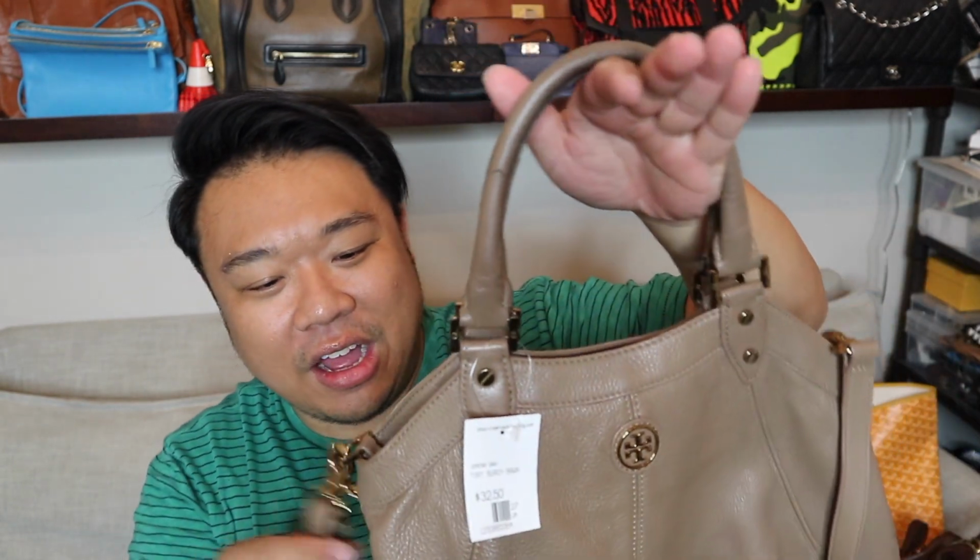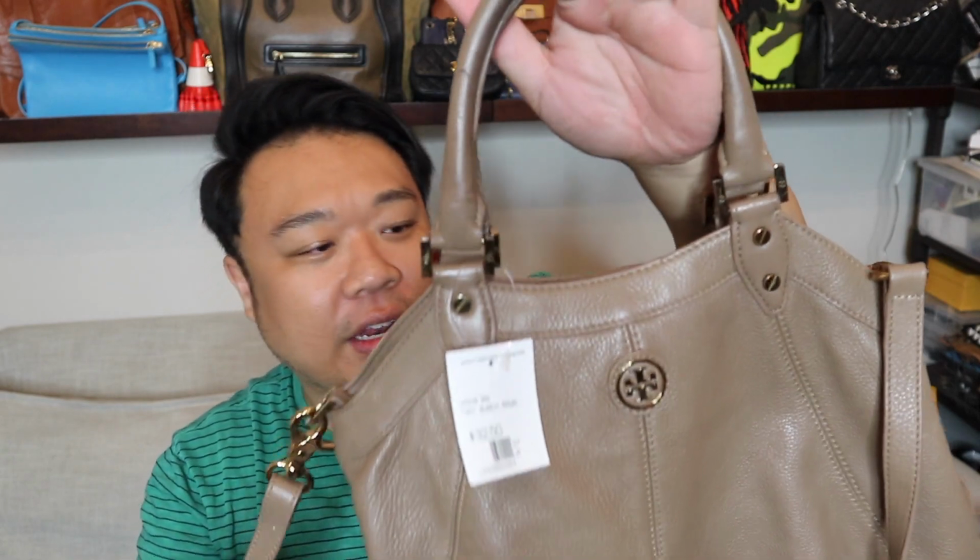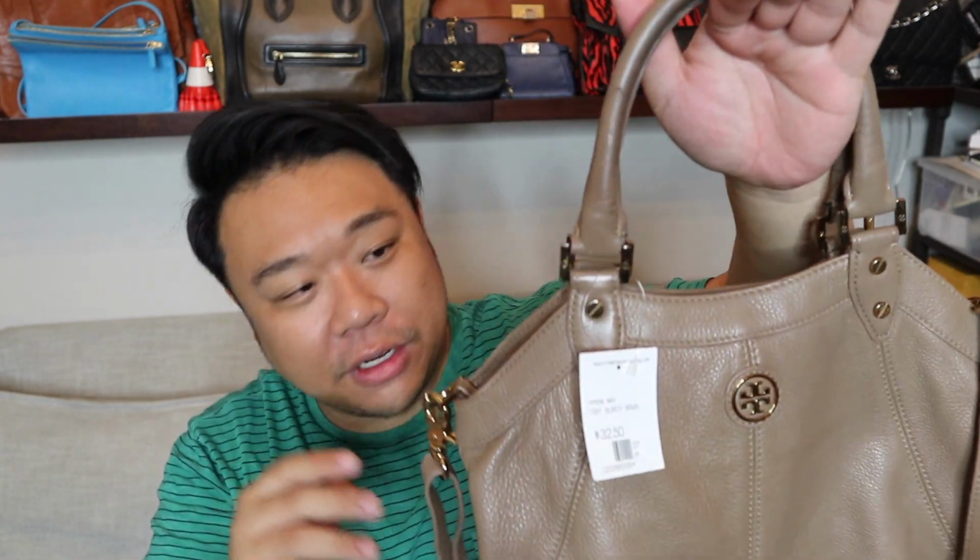It's still gorgeous though. I really like it, and I love a good satchel. You can take it off the crossbody strap. You can use it crossbody, carry it on your shoulder. It's just a very versatile bag and you can use it for so many things.